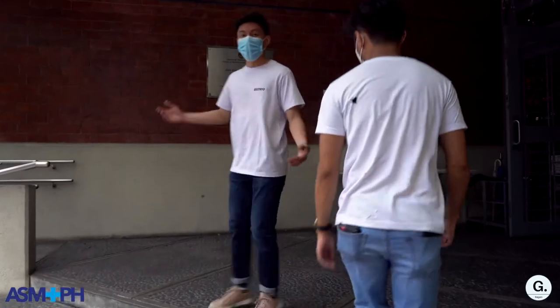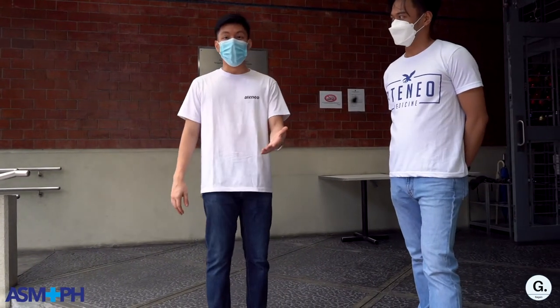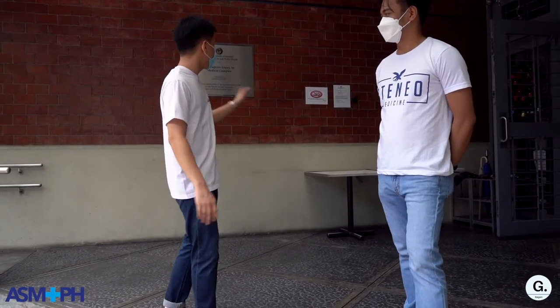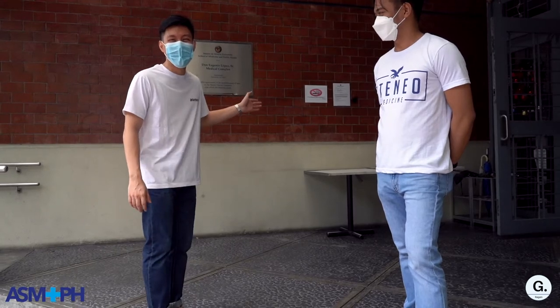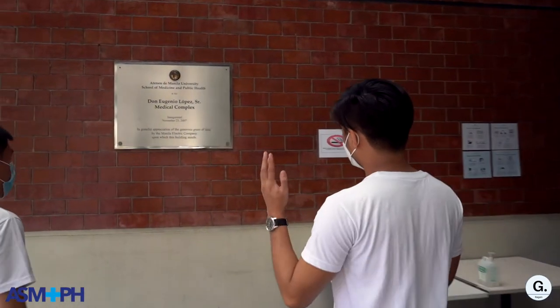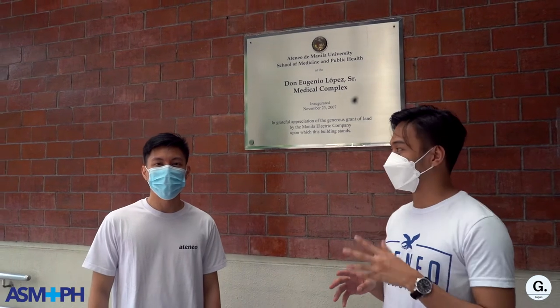And we have arrived at the main drop-off point, aka the main entrance of school. So there's this really special plaque that we actually want to show you guys. Okay, so this plaque basically just says that the school was founded on November 23, 2007, and that this area where the school currently stands, it's a piece of land that was donated by the Miracle Company. So as you'll see later in the tour, we're actually adjacent to the Miracle Company. Let's enter into the lobby.